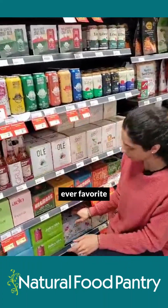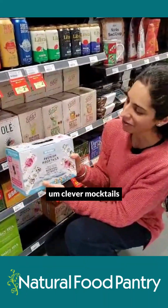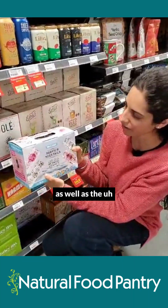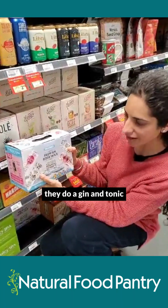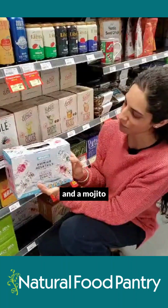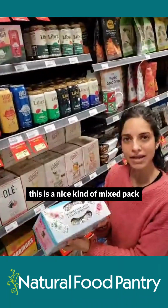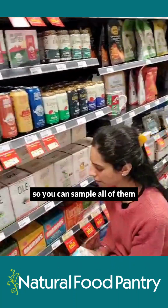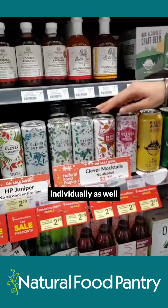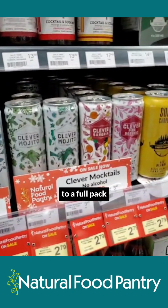And then there's the ever favorite premium mocktails from Clever. Clever mocktails. These are so popular. We have them in the cold section as well as on the shelves here. They do a gin and tonic. They do a Moscow Mule as well, and a sangria, which is really, really popular, and a mojito. Again, these can be mixed to your heart's content. This is a nice kind of mixed pack, so you can sample all of them. And we also sell them individually as well. So again, a lovely way to sample them before you commit to a full pack.